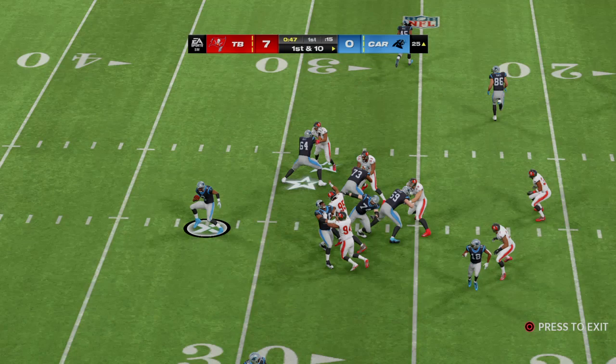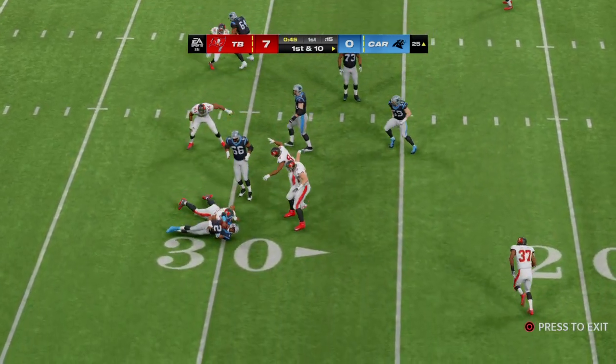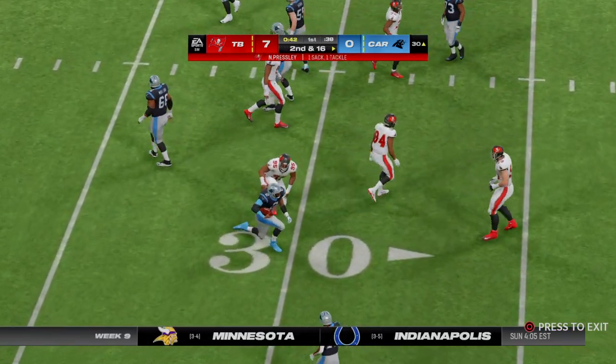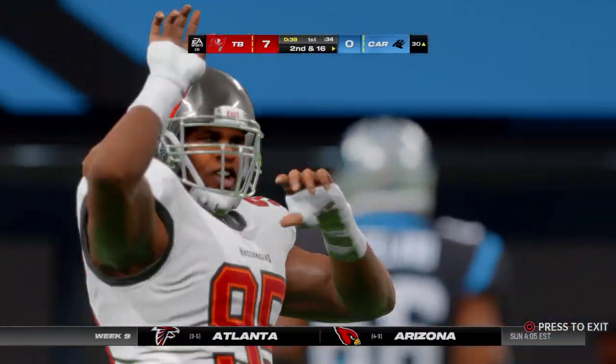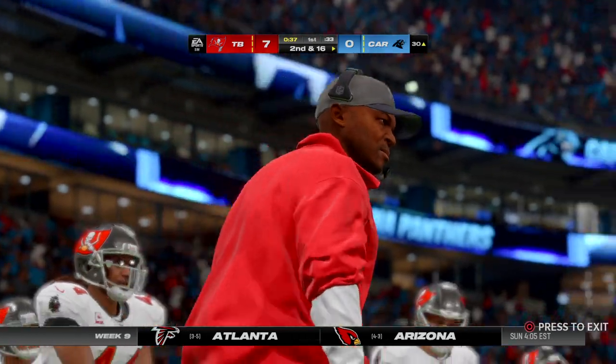Green down on 1st and 10. And he can't get rid of it. He's taken down. He couldn't get rid of it. He takes a sack for a loss of 6 to bring up 2nd down.